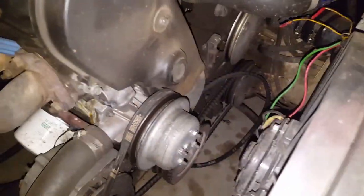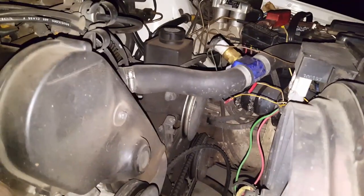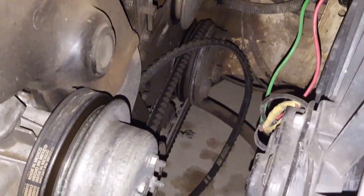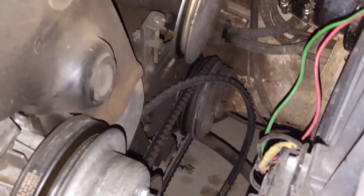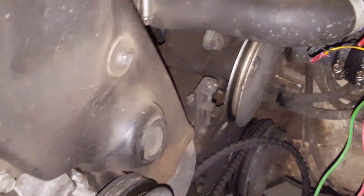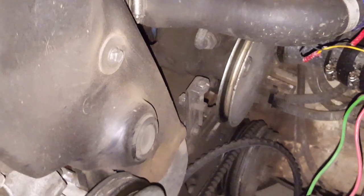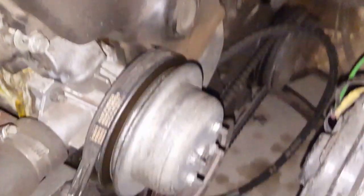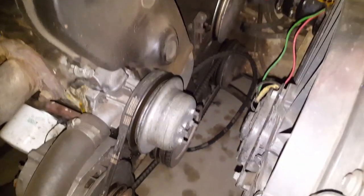Fellas, I think I'm having the worst trouble with this car. The worst luck with these belts. First of all, I lose my power steering belt. Second of all, it takes out the AC belt by flipping it sideways. How does this happen, you say? I don't know. First thing, I'm accelerating up a hill, trying to keep up with the guy in front of me. Next thing you know, I lose two belts. Way to go.